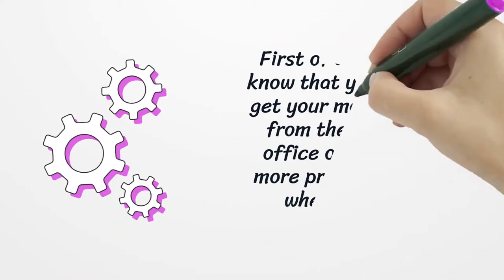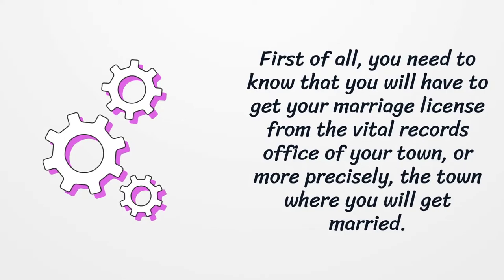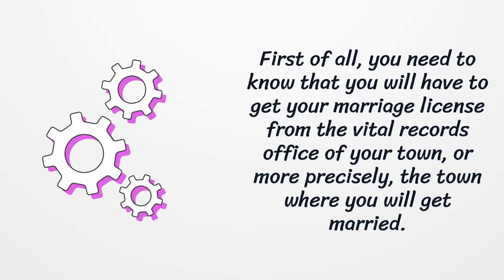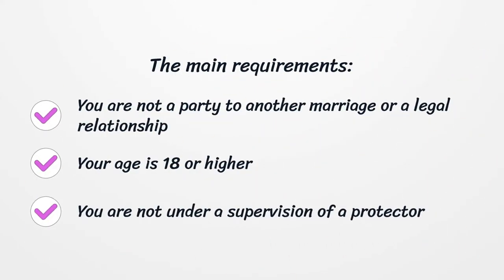First of all, you need to know that you will have to get your marriage license from the vital records office of your town, or more precisely, the town where you will get married. The main requirements: you are not a party to another marriage or a legal relationship. Your age is 18 or higher. You are not under a supervision of a protector.